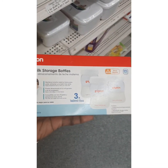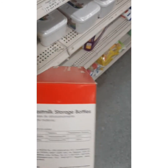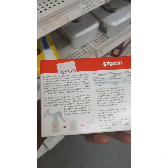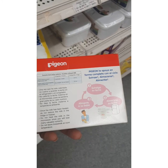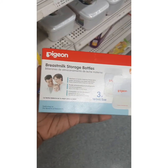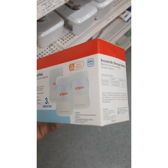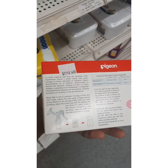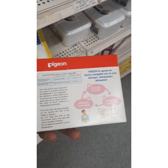And these now are breast milk storage bottles. I saw them going for 7,200 and something dollars, and I think that's crazy. That is just too expensive. I think it's an essential, but you can use any clean container, any clean bottle, any Ziploc bag, or any bag to express your breast milk and store it in. You don't need to get anything over the top in terms of price, but this is definitely an essential.